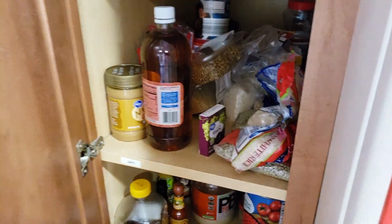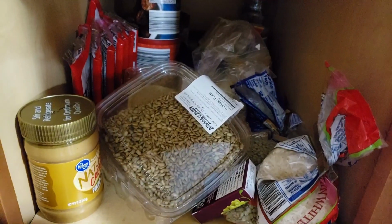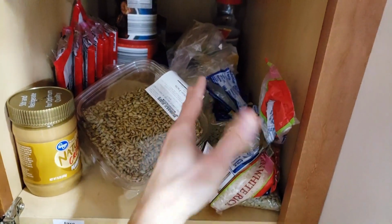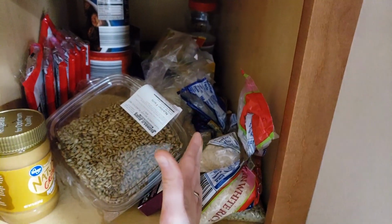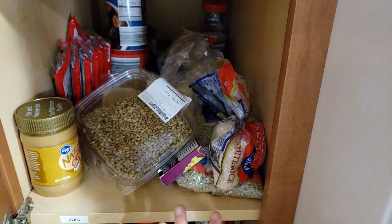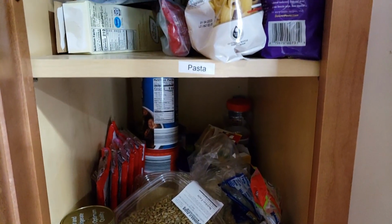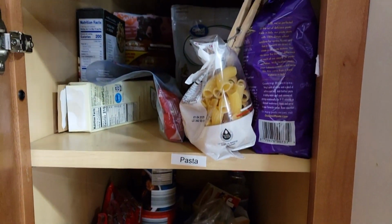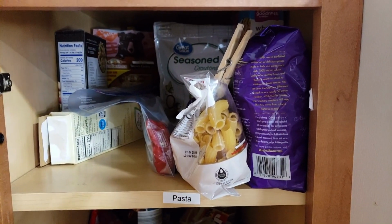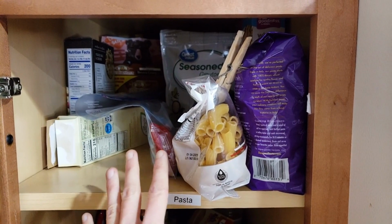So the peanut butter, this probably needs to go down toward the bottles. And of course everything falls. But yes, all of my rice and quinoa and other things typically go on this side. But as you can see, it's all in bags, so I need to find a way to kind of organize that. And then up here is all of my pasta. So pasta, croutons, usually anything that is boxed will go up here. That helps me keep all of that organized.